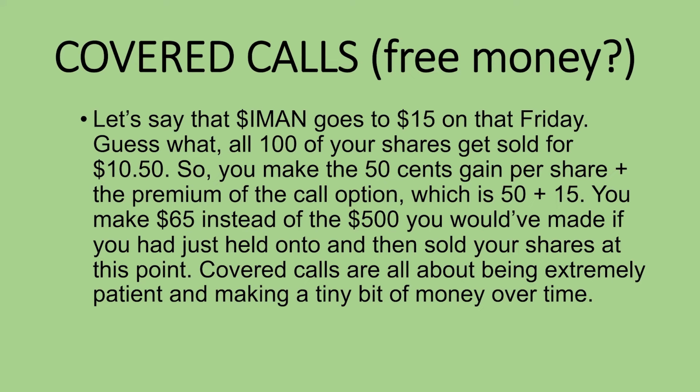So, covered calls are all about being extremely patient and making a tiny bit of money over time. And this was just a very brief introduction. We're not going to go over rolling out your options farther into the future in order to not have your shares get called away. They can be great and they can be very bad as well.